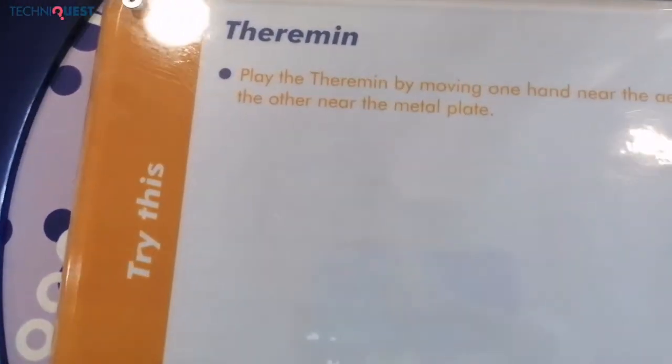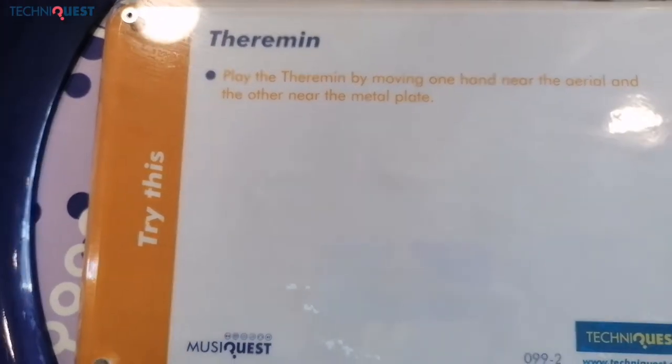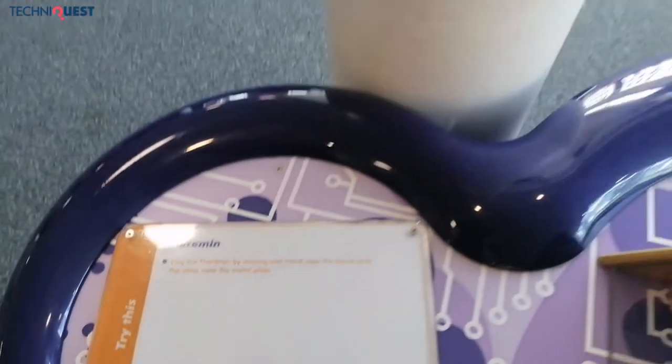Play the theremin by moving one hand near the aerial and the other hand over the metal flute.